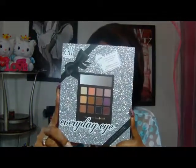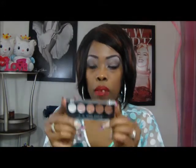We based the look on an everyday eye look and a pop of color on the lip, but I smoked mine out a little bit. I just used two things: the Everyday Eye e.l.f. palette, and I also used LA Colors in Unforgettable.